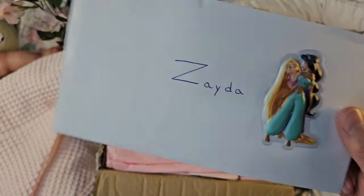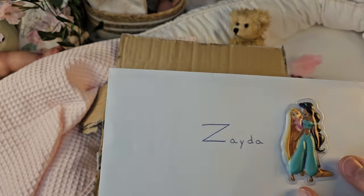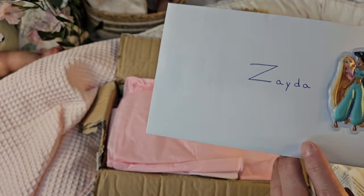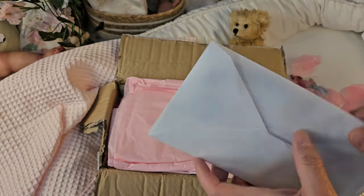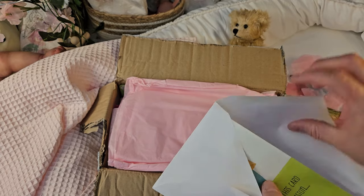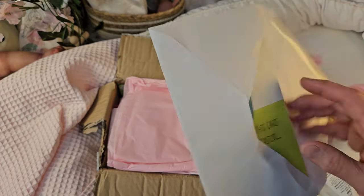He saved my life, by the way. I was supposed to be born in mid-April, but I was born February 3rd. So I am an extremely premature baby. Anyways, let's get to this.